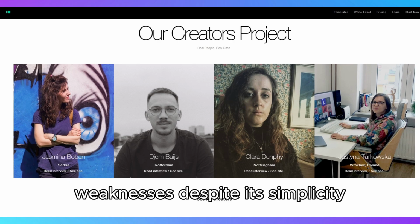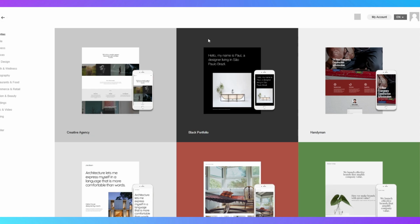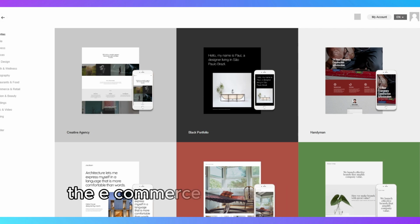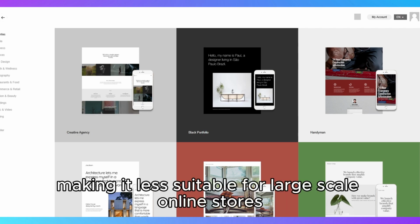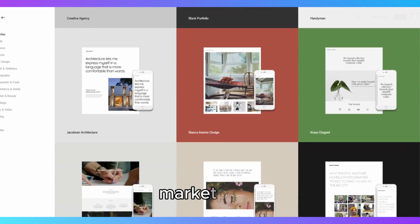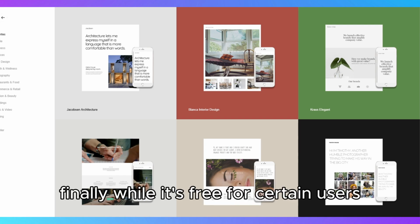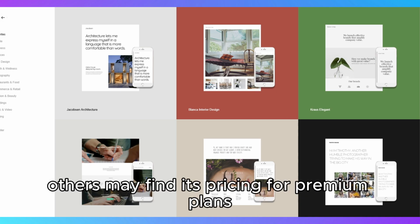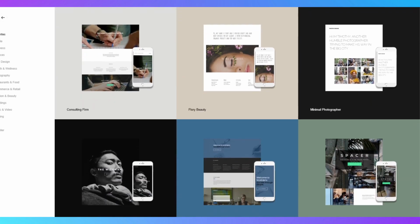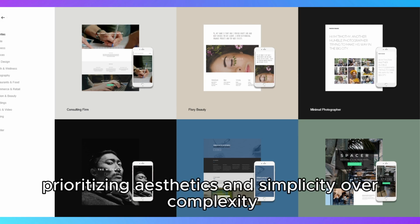Weaknesses: despite its simplicity, I Am Creator has limitations. The editor lacks advanced customization options, which may frustrate users wanting more control over design elements. Compared to competitors, the e-commerce features are basic, making it less suitable for large-scale online stores. The platform also doesn't support a robust app marketplace, limiting its extendability for advanced features. Finally, while it's free for certain users, others may find its pricing for premium plans slightly higher than expected, given its limited advanced functionality.